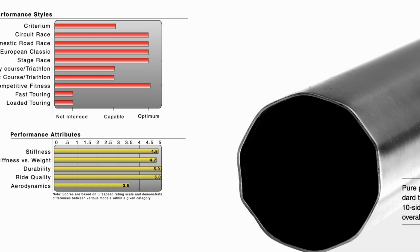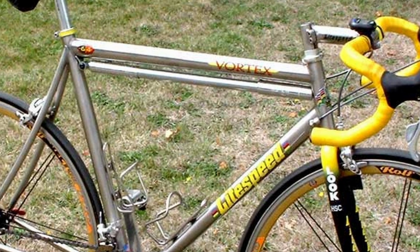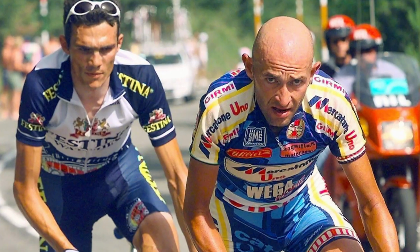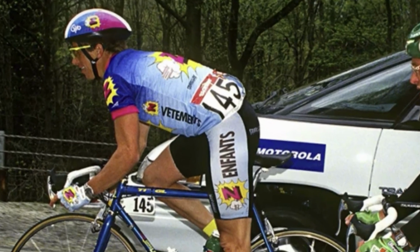My earliest thoughts of this specific model go back to 1994. New technology, new materials, we wanted to build a road bike out of it. As that evolved and was eventually named Vortex, it was ridden by a lot of professional riders through the 90s. And we had legends in the making, of many nationalities, racing this bike. And the feedback was phenomenal.